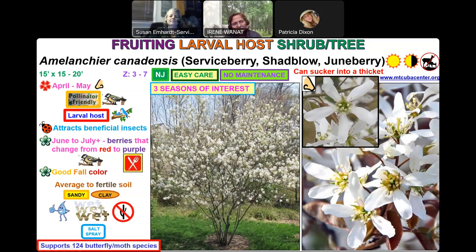And this is a very important plant for pollinators, because in the spring they're looking for that nectar and for that pollen. And this plant has plenty of it, and it attracts all these pollinators and also beneficial insects, which are really very important. It is also a larval host, which is very good.